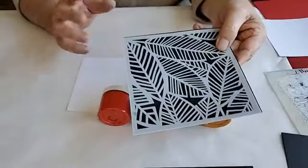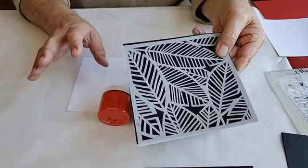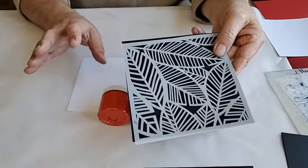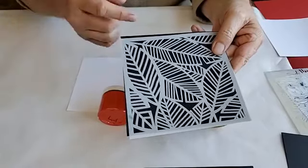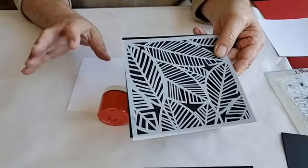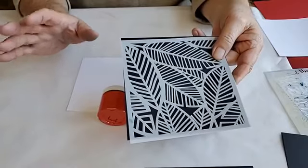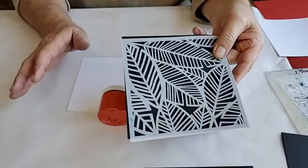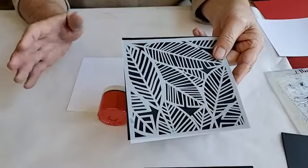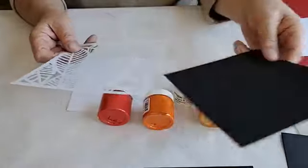And I'll tell you that I already kind of have in my mind that I'm going to cut this down to make it an A2 card. So first we're going to make an ombre background, but it's not going to dry in time for today. So I'm going to save that piece and cut it down and make an A2 card. And you can catch me doing that at Ken Oliver Crafts on Facebook. And it'll be live probably sometime this week. I'll make an announcement about it.